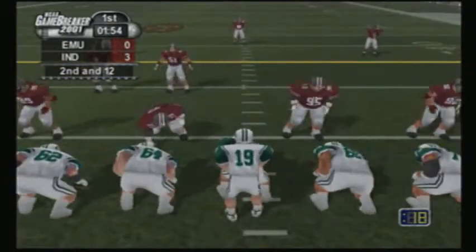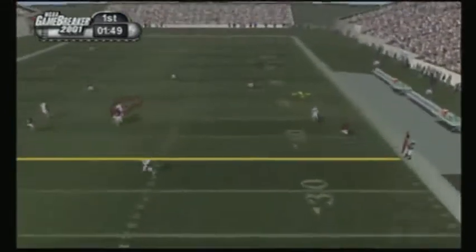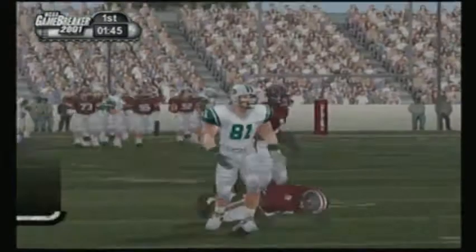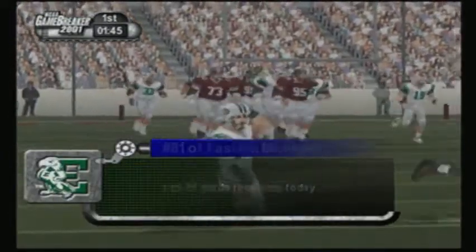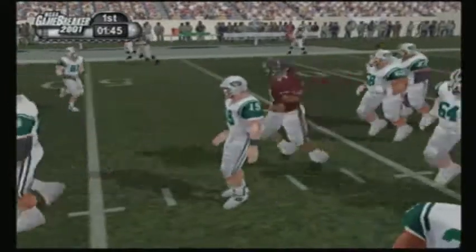The Hoosiers going with a split back set. If there's any question regarding this fellow's ability, that play surely answers it. Big receivers make big plays.